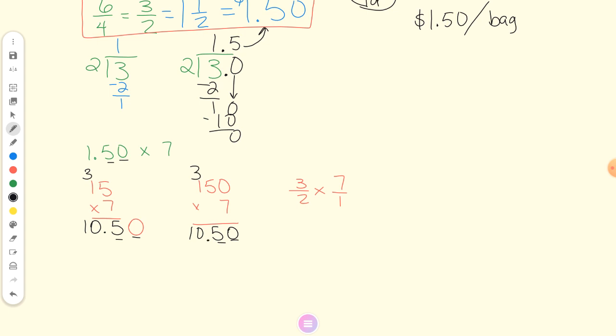Who can walk me through the next one? Harper? 3 times 7 is 21. 2 times 1 is 2. So now we have an improper fraction. Jude, what would I do next? Divide it out. 21 divided by 2.